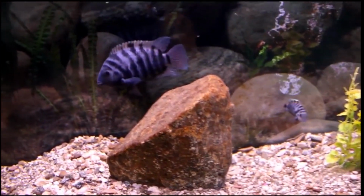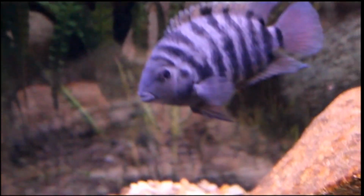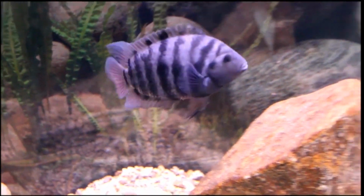But if you do that, you've got to have a backup tank, because when they do start to grow, when that male reaches 6 inches, he's definitely going to want more space. So a 40-gallon tank is the minimum for an adult pair. But yeah, these fish are definitely awesome fish to breed. Like I said, they're very easy to take care of.